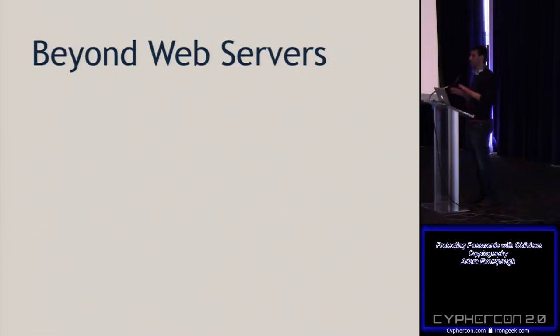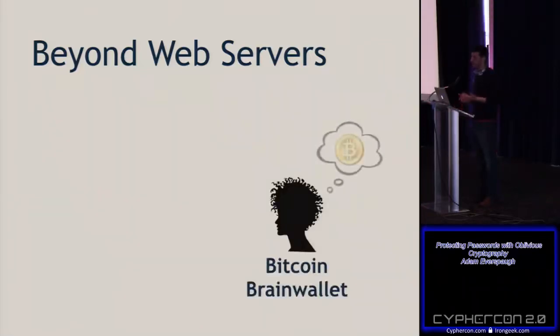Today, I've mostly been talking about web servers, and that's because I think web servers are the most natural use for Pythia. In our Usenix paper, we talk about some more interesting ideas. One of the ideas is that you can use Pythia to secure anything that's using passwords in the sense of security, and you have an internet connection. One of the things we talk about in the paper is called a Bitcoin brain wallet. The idea here is that you have a Bitcoin wallet, you don't want to store the key somewhere, so you create some passphrase or some complex password.